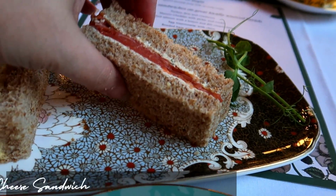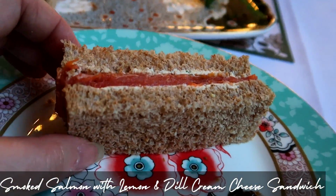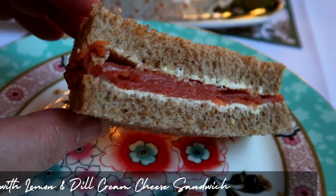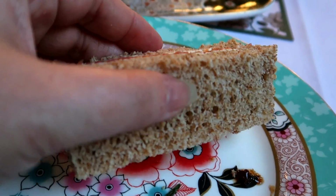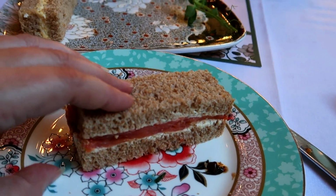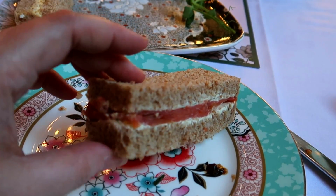This is the smoked salmon and lemon and dill cream cheese sandwich. Now, I'm not a huge lover of cream cheese, but I quite like the combo with the lemon and dill. And again, there's a decent amount of smoked salmon. And I don't know if you can tell, but the finger sandwiches are actually really quite large, the slices of bread. And this bread was really lovely.